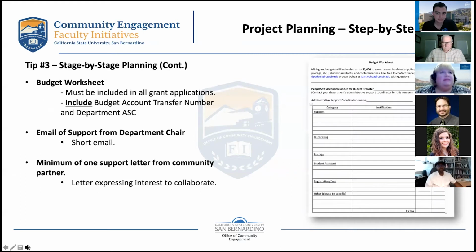Next slide, please. All right, budget. This is the part that sometimes is a little bit of a wrinkle, and I don't want it to be. I want this to be very straightforward. In order for us to transfer money to you, we need to know the budget account number to transfer it to. So please include that information on your budget form so that if we approve it, we can quickly get you those funds. That's our goal, is to transfer the money as soon as possible so that you can get started.